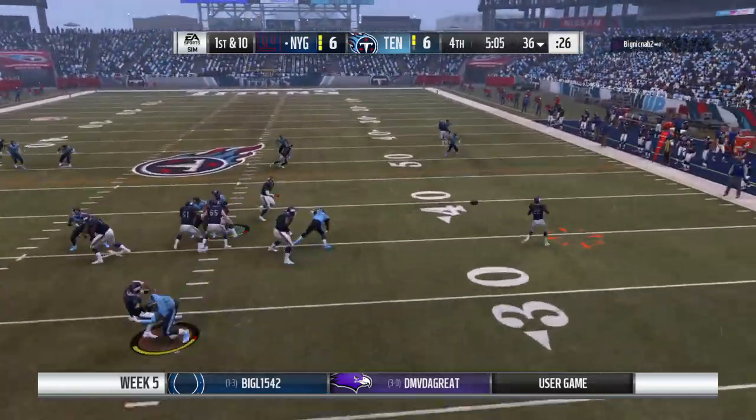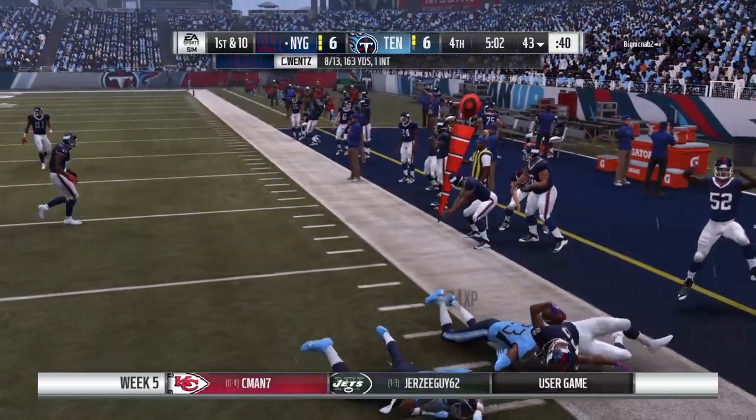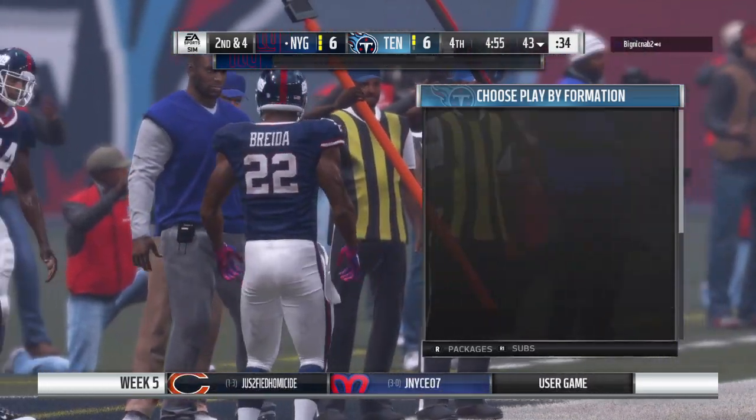On first down, Wentz out to the flat. That's complete to his running back. And he'll get up to the 43-yard line. Give him 6 on the play, and that'll make this a second down.